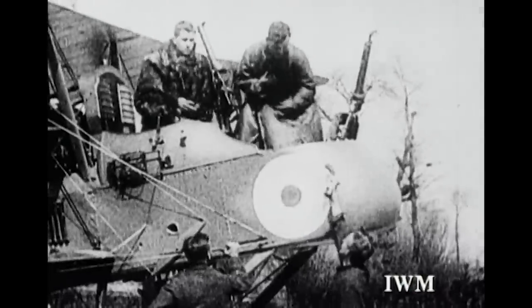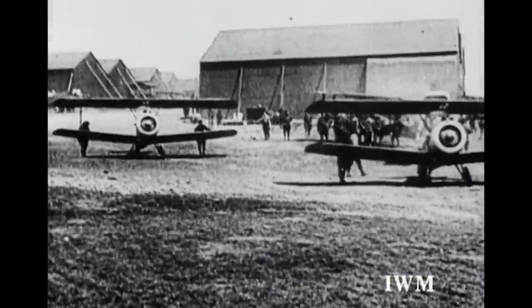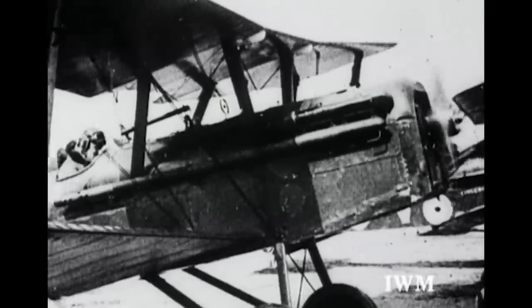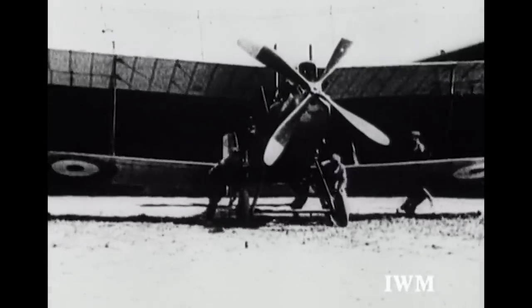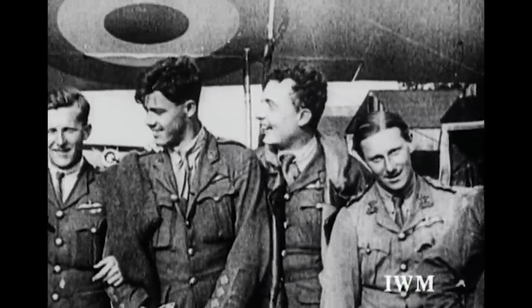So there was one service. It's already a service of great tradition. In the last war, as the Royal Flying Corps, it was part of the army. Jan Christian Smuts was a South African general who drew up the plan in 1917 for a single air force that would absorb both the Royal Flying Corps and the Royal Naval Flying Service. His plan was accepted by the War Cabinet, and the Royal Air Force was the result.